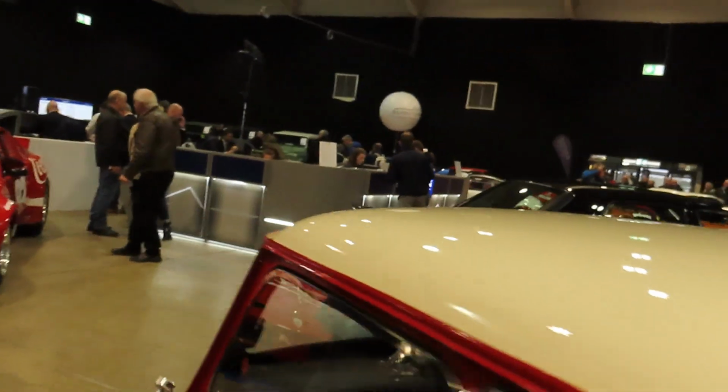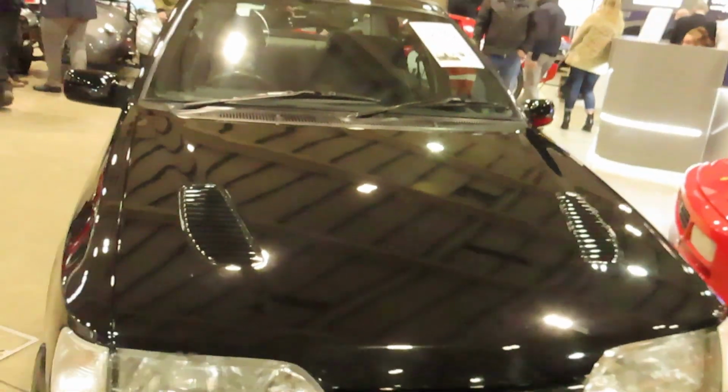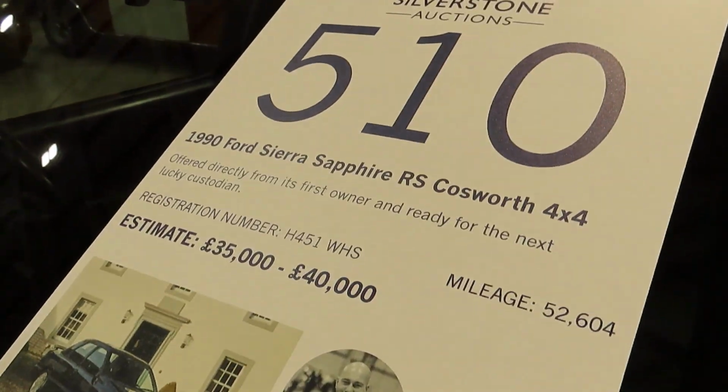Right, let's have a look at this. We got a Sierra RS Cosworth, but this is a 4x4, so this will be really desirable. Worth crazy money to me, some of these. 35 to 40 for this 1990 Ford Sierra Sapphire RS Cosworth 4x4. That's a long name, isn't it? But yeah, these Fords are just all the rage at the moment.